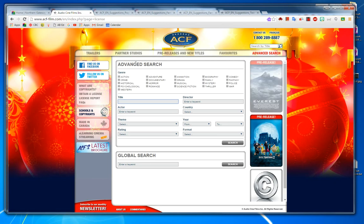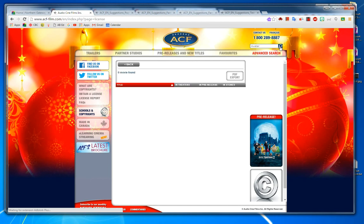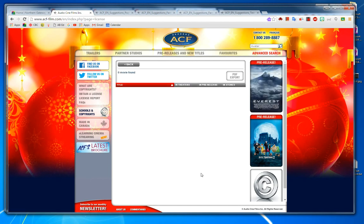If we go back here, you can search a couple of different genres at the same time if you want. It just gives you more movies to look at. But the big one is just doing the search by title, if you know what the name of the movie is. If this company does not cover a particular movie, for instance, if we type in here Avatar and we do a search on Avatar, it comes up, there's nothing underneath it. That's an indication that ACF does not carry the rights or the copyrights for that movie.